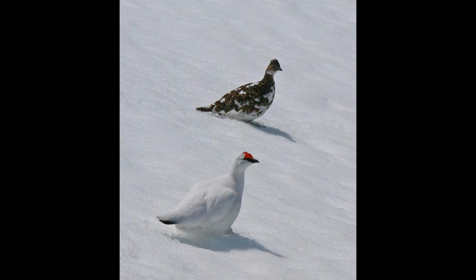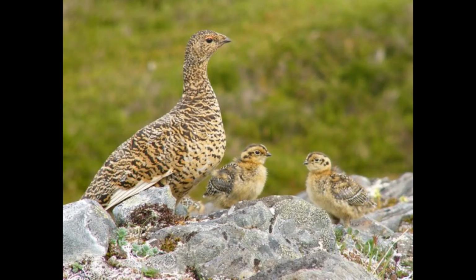The rock ptarmigan is a medium-sized game bird in the grouse family. It is native to colder latitudes throughout North America, Europe, and Asia. In Canada, it is the official bird of the territory of Nunavut and the official game bird for the province of Newfoundland and Labrador. It is unique amongst birds in that the rock ptarmigan is seasonally camouflaged.